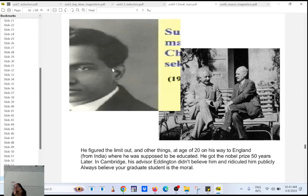I guess he was bored, and then he was very good at quantum physics, and he was to become a graduate student. He didn't even have his PhD, and that's when he figured this out, that threshold. He was mocked by his advisor, Eddington.